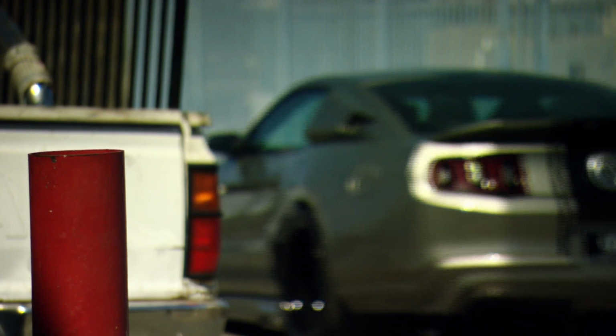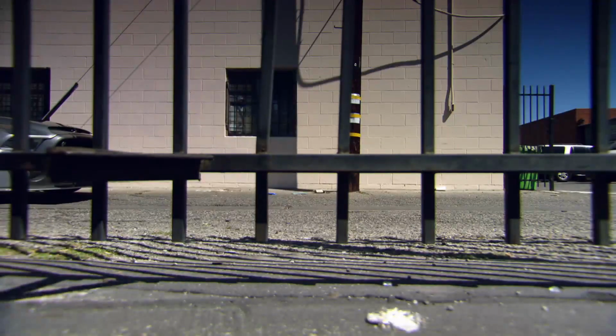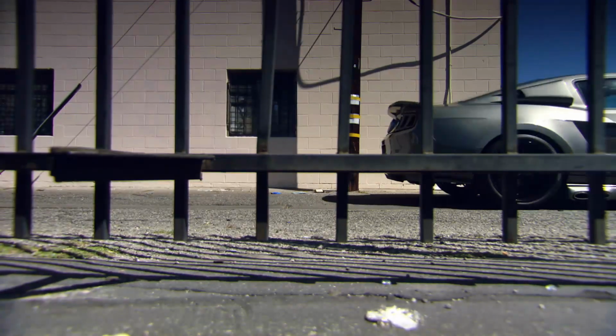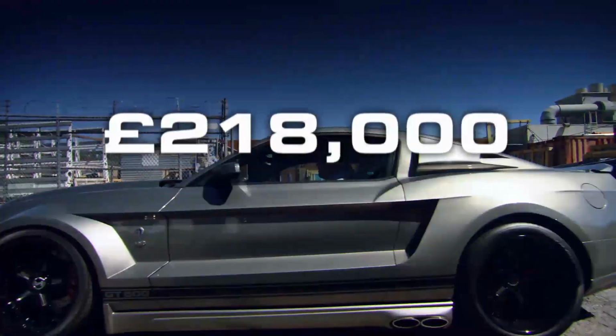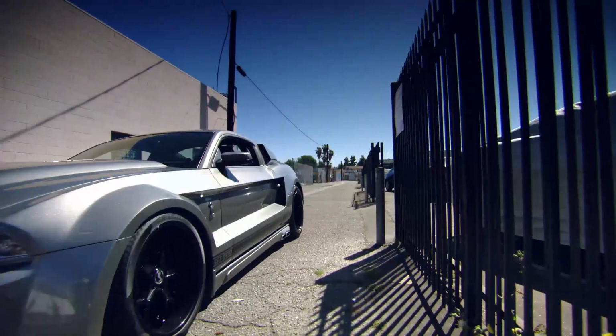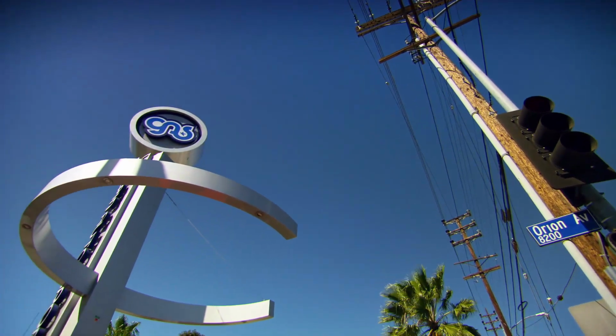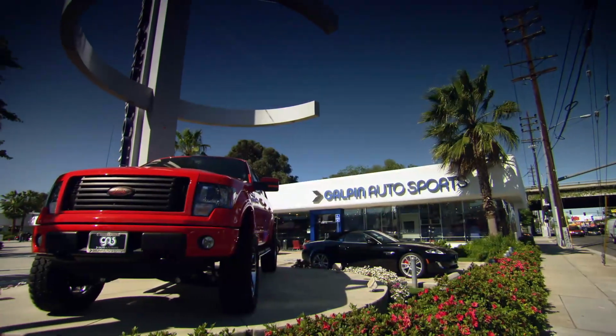You can count on the fingers of one hand the number of road cars that can boast 1,000 horsepower. The Bugatti Veyron is surely the most famous, but that costs well over £1 million. The latest member of the 1,000 Club cost less than a quarter of the Veyron. It's a very heavily modified wide-body Ford Mustang. It's made by Galpin Autosports, one of California's best-known car modifiers.